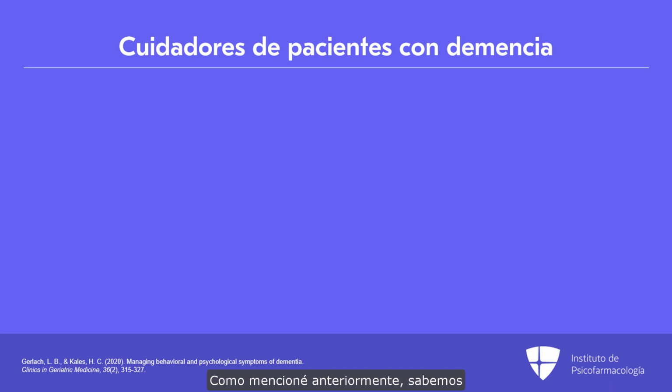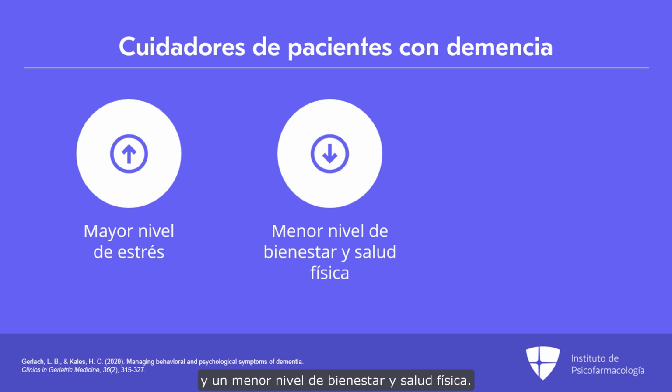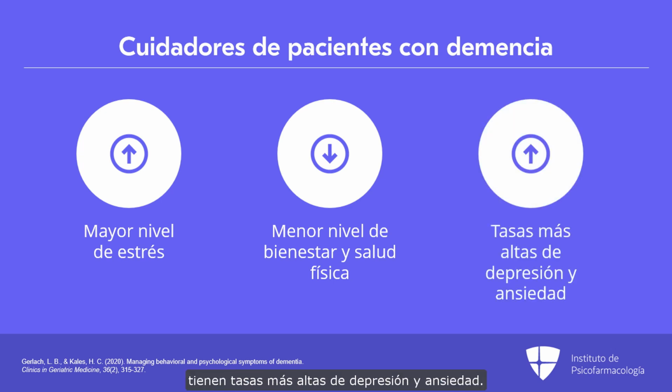Next, we think about caregiver factors. And so, as I mentioned before, we know that dementia caregivers, as compared to caregivers of other chronic medical conditions, have higher levels of stress and lower levels of well-being and physical health compared to other types of caregivers. We also know that caregivers of patients with dementia also have higher rates of depression and anxiety.